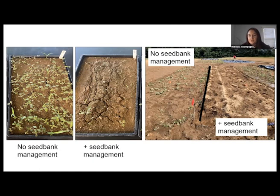This picture shows what these research plots looked like right after we pulled those tarps off. On the left side, there were no tarps applied, and on the right, we did apply a tarp. You can see that that's pretty bare soil. And there's quite a few weeds. You'll need to kill those weeds when you're doing your final seed bed prep, before you plant your crop.